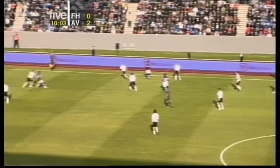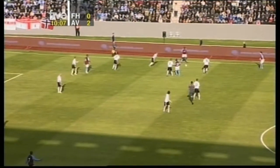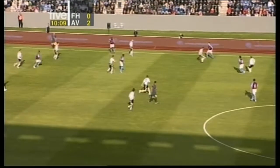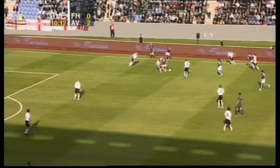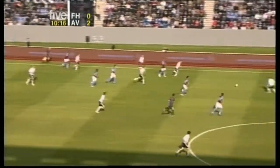I said, what do you do when they play against one another? He said, I always support the team that needs the points the most. So I said, well, it's West Ham then. It's a good way of looking at things. You can never lose, can you, if you support both sides that are playing.